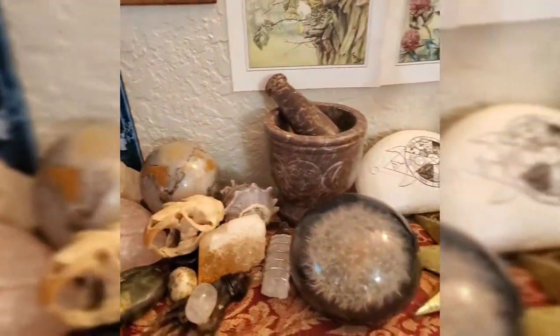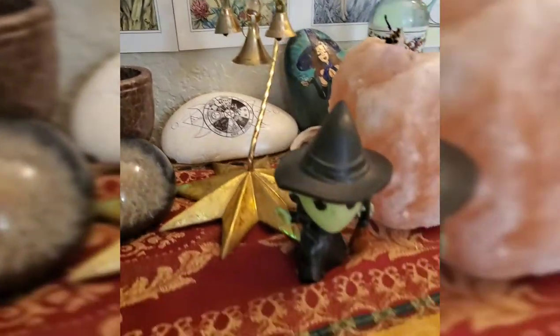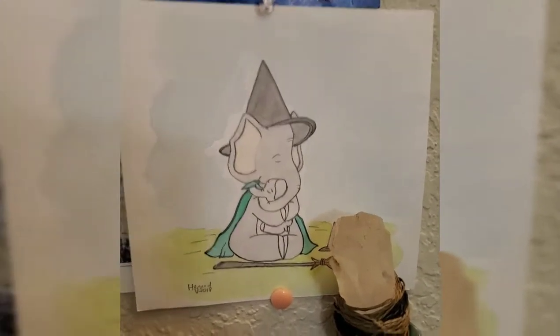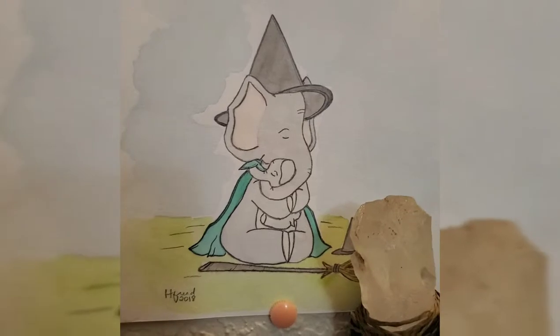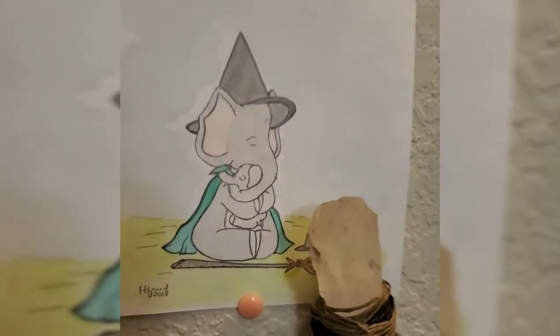Some skulls, my mortar and pestle, my bad. I got a little witch from my friend Jamie also. And my friend Heather, who is whimsy and wanders on Instagram, made me this amazing painting when I was pregnant with my son.